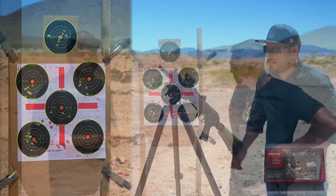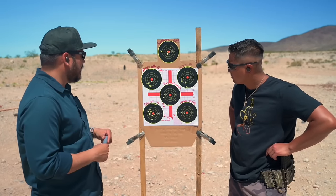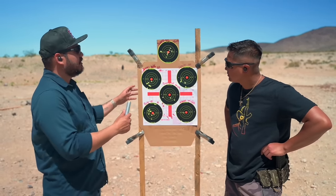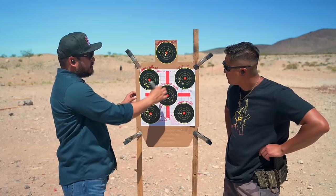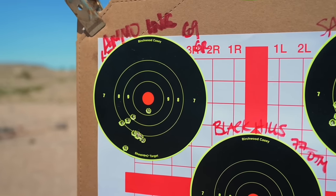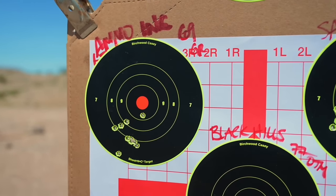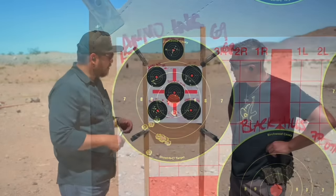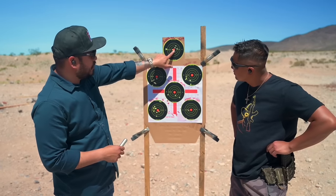Take a look down here at the target now. Looking at all the different groupings, I'm happy to see that the Super Veil did really good for us. I mean, we got one dead center. The Ammo Ink, this is probably the best group, you'd say, the 69 grain 69s hollow point. So for defensive carry ammo, that's probably what I want to put in this thing, if I'm going to rerun, move the group up.